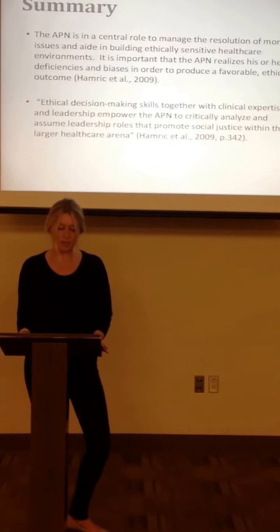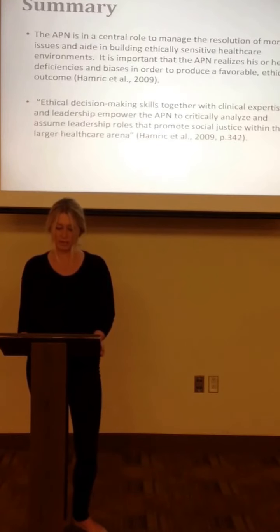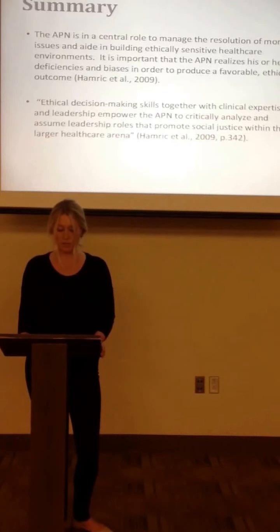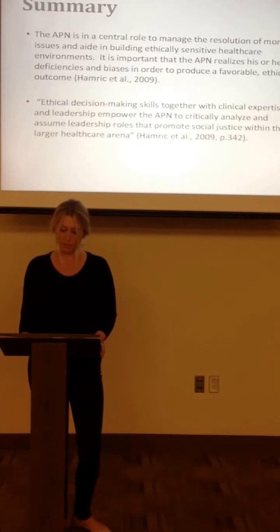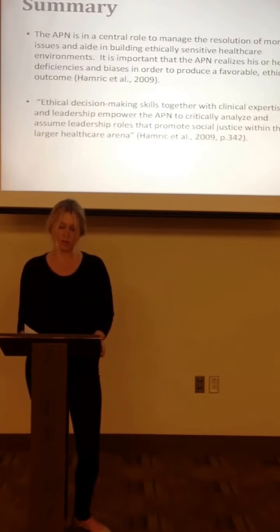In conclusion, the APN is in a central role to manage the resolution of moral issues and aid in building ethically sensitive healthcare environments. It is important that the APN realizes his or her deficiencies in order to produce a favorable ethical outcome. Ethical decision-making skills, together with clinical expertise and leadership, empower the APN to critically analyze and assume leadership roles that promote social justice within the larger healthcare arena.